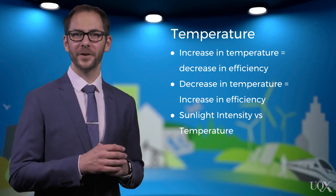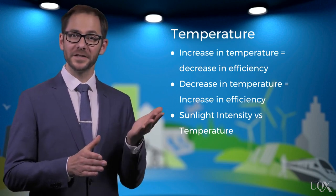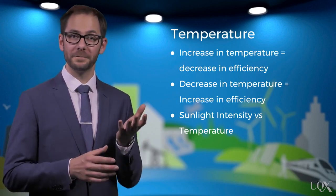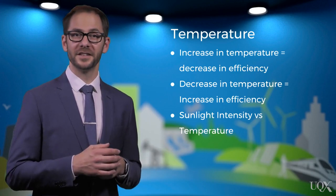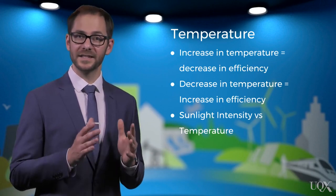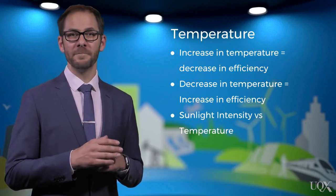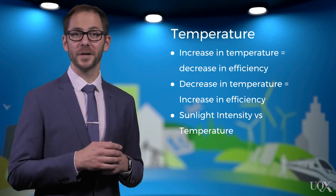Temperature also has a significant effect on solar PV performance. Although counterintuitive, as the temperature increases, solar PV cells actually become less efficient. And as the temperature decreases, solar PV cells become more efficient. This leads to the situation where there is a trade-off between sunlight intensity and temperature. Solar PV in a region far from the equator, such as Europe, will receive less sunlight, but it will convert that sunlight with greater efficiency, whilst the opposite will occur for a region close to the equator. This is really only a problem in hot desert areas, which unfortunately also corresponds with some of our best solar resources around.